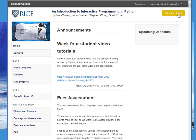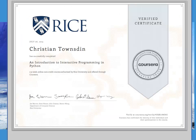There is what's called a signature track for the course. So you can take the signature track. It costs $49 at this time. It might cost a little more in the future because it was almost a beta program when I took it. And what that is, they verify who you are. And then you get this. Ta-da! I completed it.